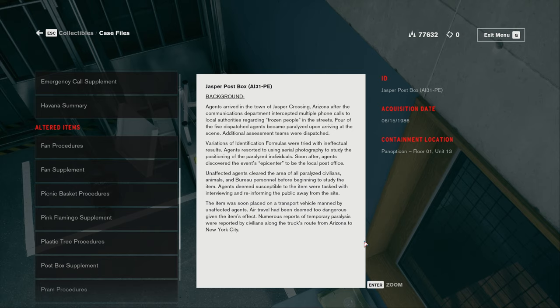Soon after, agents discovered the event's epicenter to be the local post office. Unaffected agents cleared the area of all paralyzed civilians, animals, and bureau personnel before beginning to study the item. Agents deemed susceptible to the item were tasked with interviewing and re-informing the public away from the site. The item was soon placed on a transport vehicle manned by unaffected agents. Air travel had been deemed too dangerous given the item's effect. Numerous reports of temporary paralysis were reported by civilians along the truck's route from Arizona to New York City.